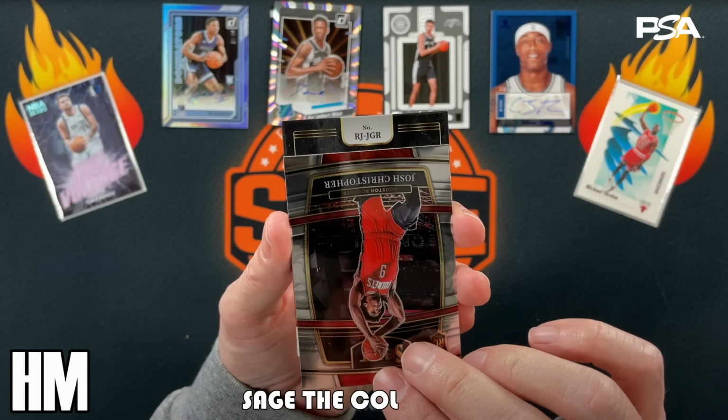It comes from Sage the Collector, who has a channel here on YouTube, and he was opening 2021-22 Select Basketball. This was an H2 pack. There's two cards I'm going to show you, but the second one's the better of the two. Check this out.